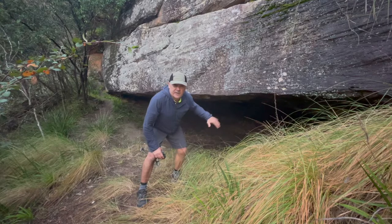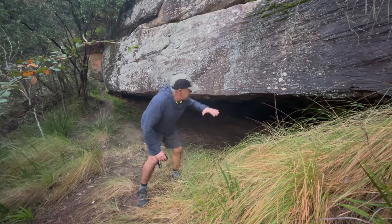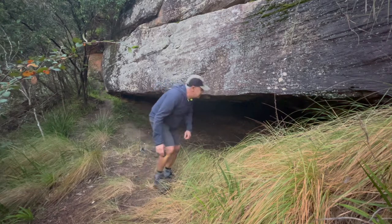and I would probably leave that to the elders of this particular area. But what I can do is take you on a bit of a visual journey and a bit of a tour of the cave. You're going to love it.